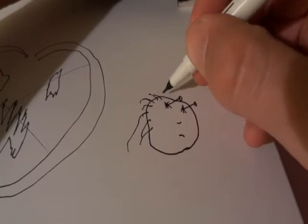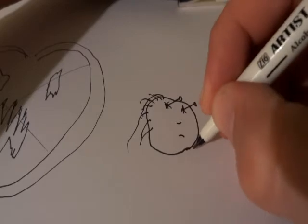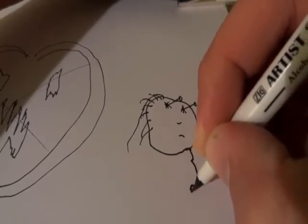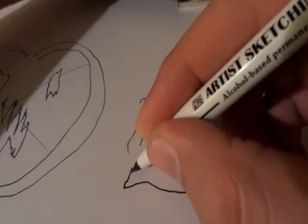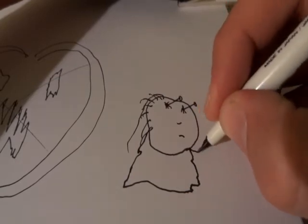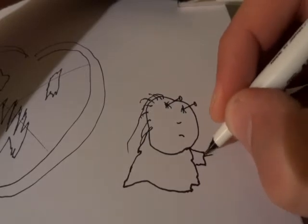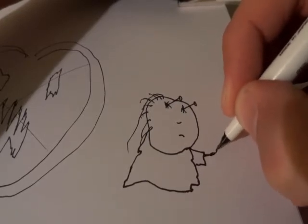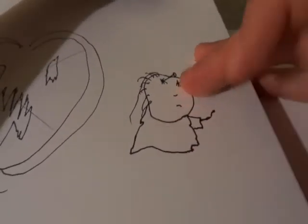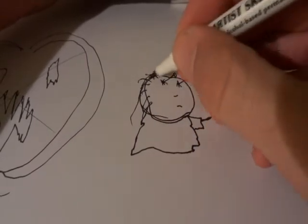I think most of his drawings were kind of spur of the moment. They're all done in one take, I think, because if you look at the lines, they're very sketchy. His head is actually a bit more like that.